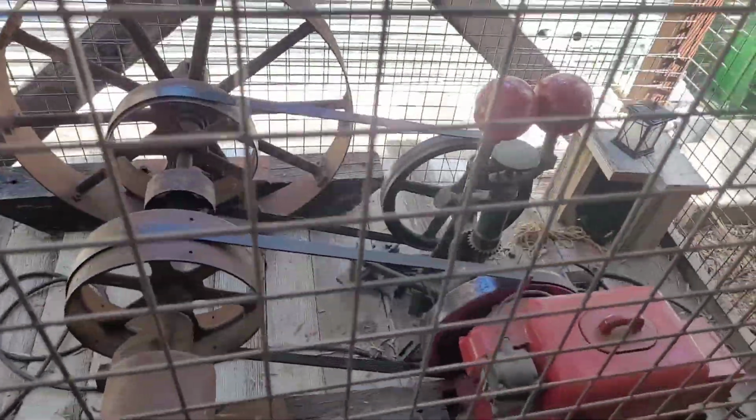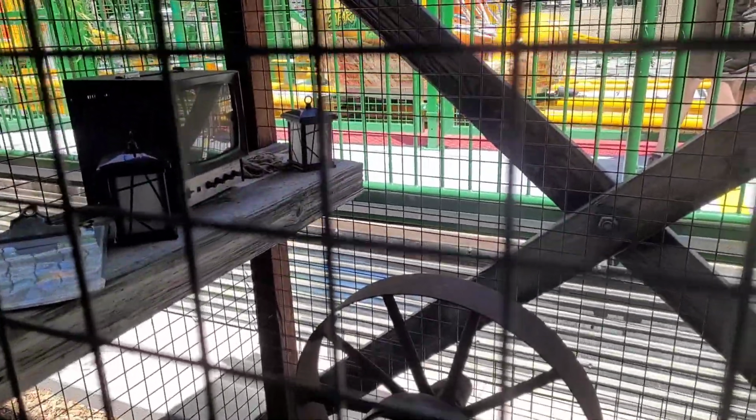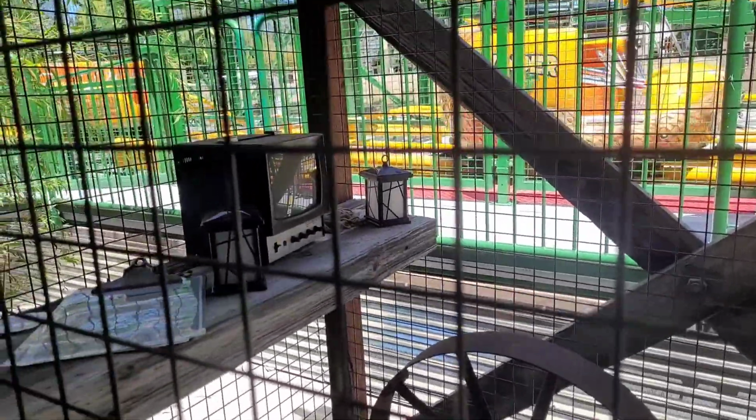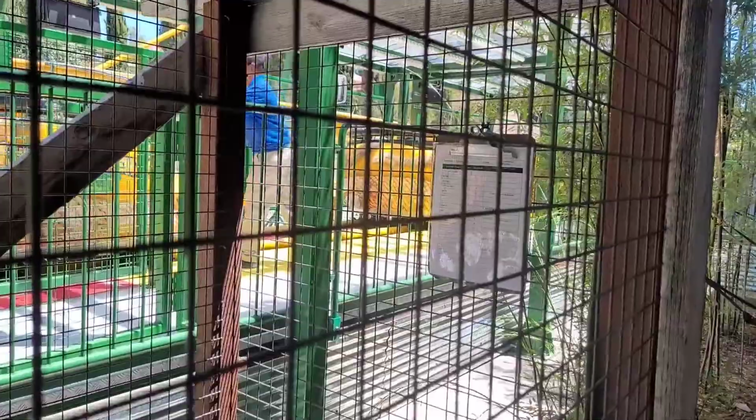I wish this thing was actually moving or cranking along or something, but it's definitely giving me vibes of the Indy queue. That TV could be playing something too, although that might be a little too ambitious. I wonder if there's Easter eggs up on that clipboard right there.